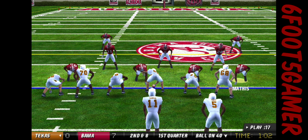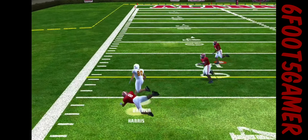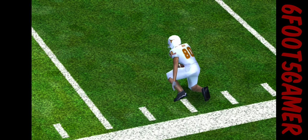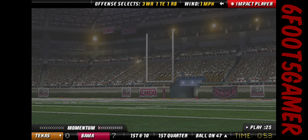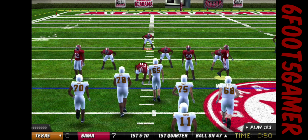Thompson with 3 wide receivers. Drops back to pass. Thompson delivers. Caught. He's tackled at the 47-yard line. Move the chain gang because they just got themselves a first down. Yeah, the quarterback and receiver were on the same page on that pass.